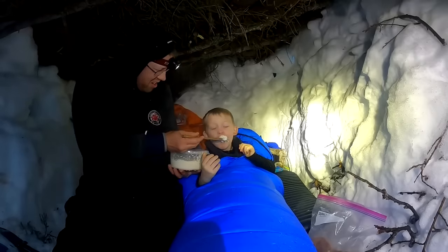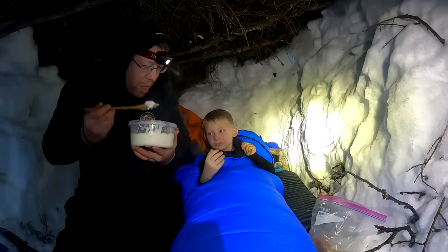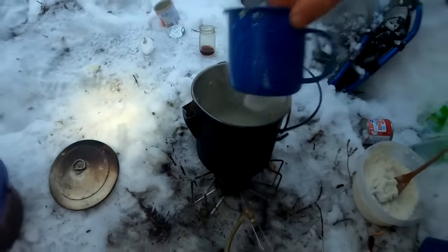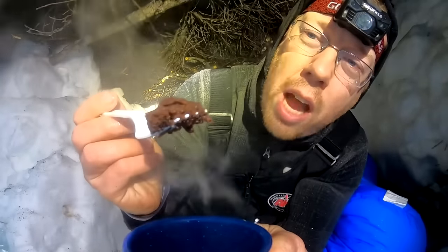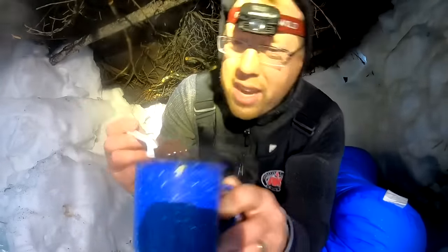Try that. That tastes good? Tastes like real ice cream. There we go, steamed brownie. When you steam a brownie, it comes out just like it was baked, only it's more moist. It's really nice.